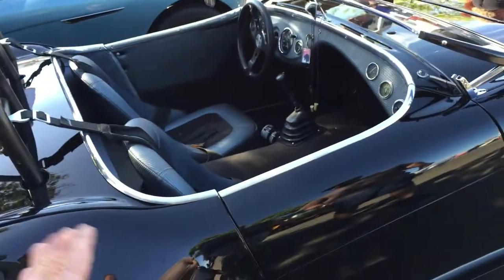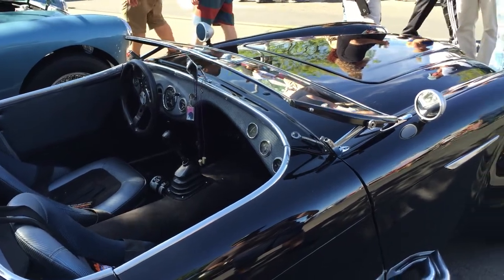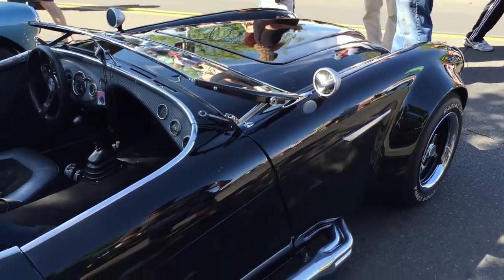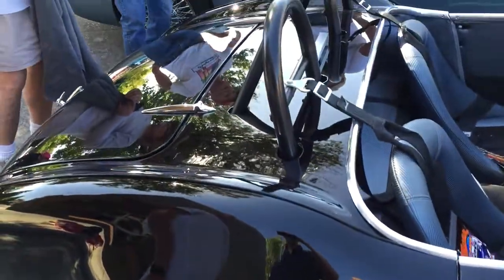It's a '56, slightly modified. Slightly modified. '56, you said? It's a '56 Austin Healey. Okay, history. My husband bought it out of high school.